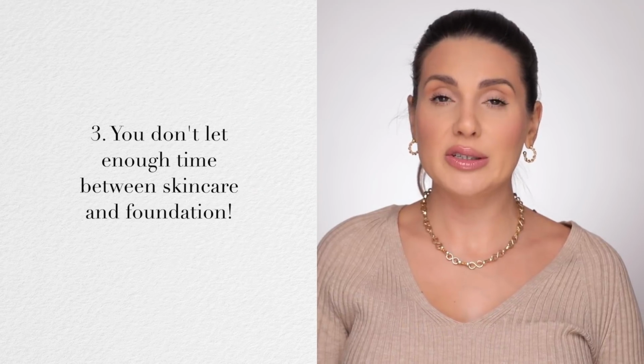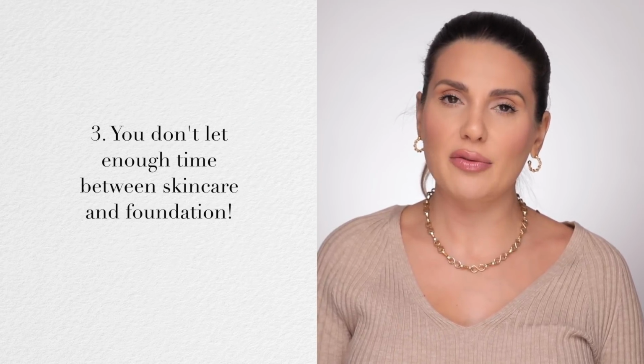A third mistake is very simple, and I think we all make this mistake. You don't let your skincare sit for long enough before you actually apply your makeup base. A lot of you have all your kit in your bathroom. Am I right? You're in the bathroom, where it's already a little steamy from the shower, right? You're applying your skincare, which nowadays is at least 3 layers of products, because you've got toner, essence, vitamin C serum, hyaluronic serum, moisturizer, and SPF.